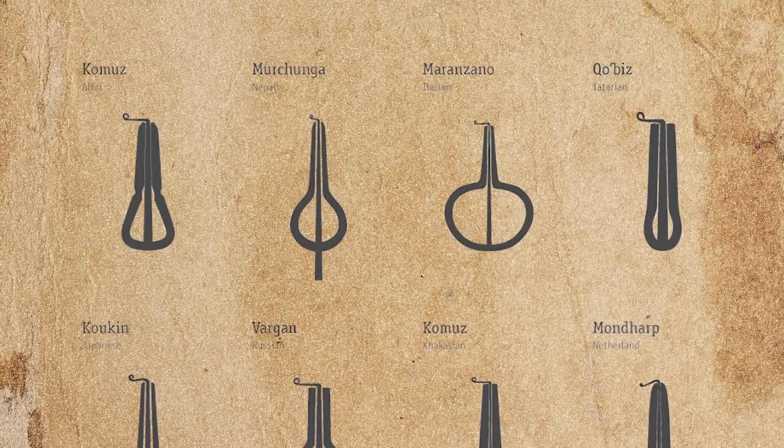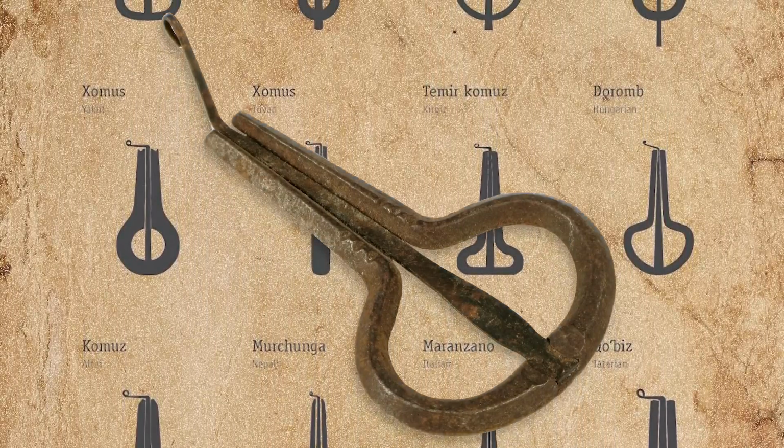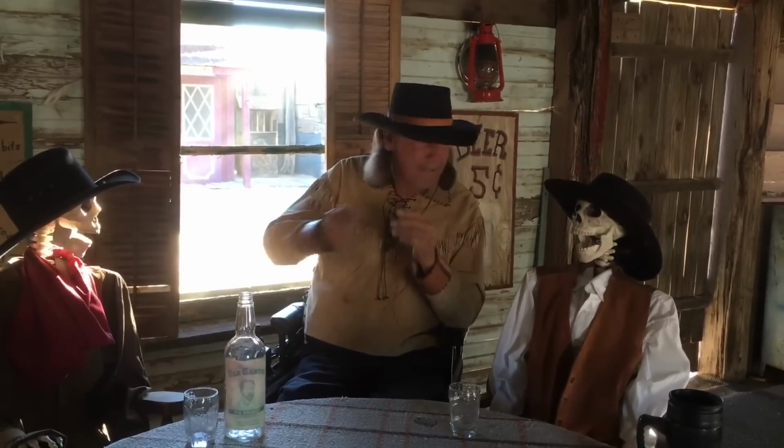The Jaws harp, or Juice harp, also called a mouth harp, is a teardrop-shaped frame with a reed in the center. It allows the player to make different sounds while the item is held in their mouth and the reed is struck. Hey boys, you can join in anytime now.